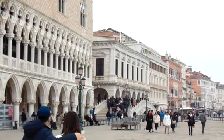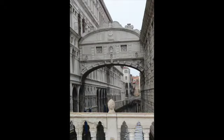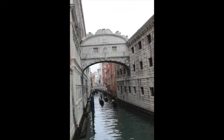And as you go around the front of the Doge Palace, you come upon the Bridge of Sighs. This was a bridge where the convicted people were led from the Doge Palace over to the prison to await their sentence.